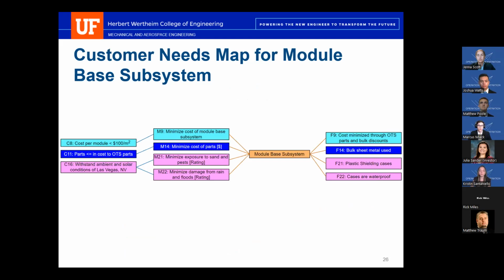A quick overview of our customer needs for the module base. You'll notice that this one's relatively small. That's because the majority of the other customer needs were satisfied through the other subsystems. But to quickly cover this, the top two go over costs of the overall system. And we tried to minimize the cost of this particular subsystem through bulk discounts, like in our sheet metal purchases, and also using the cheapest off-the-shelf parts that were the most reliable and effective for our purposes. The main and most important customer need for the module-based subsystem is to protect and support everything.